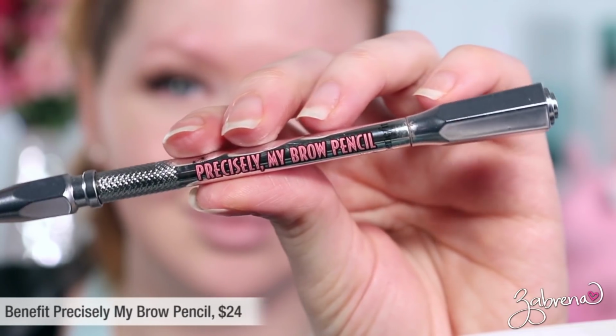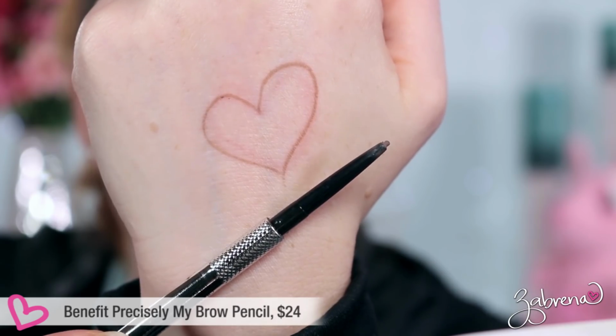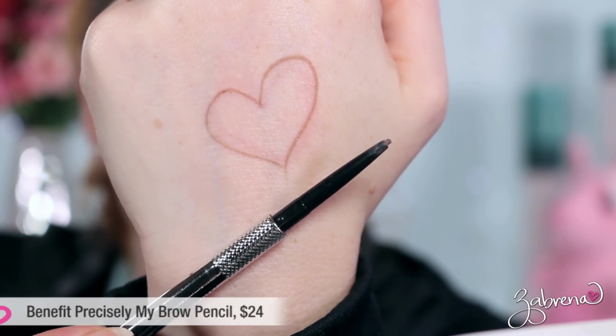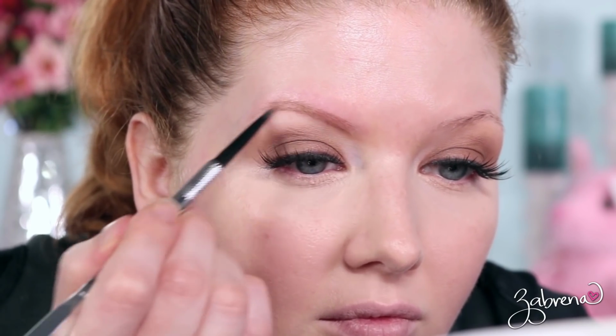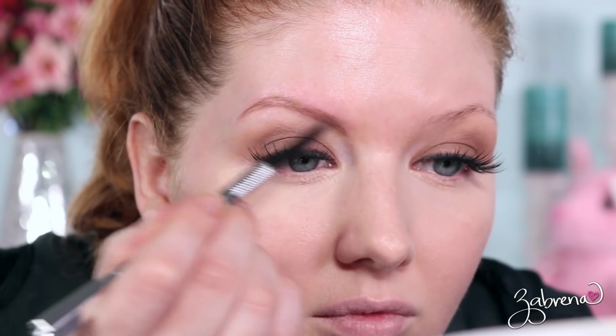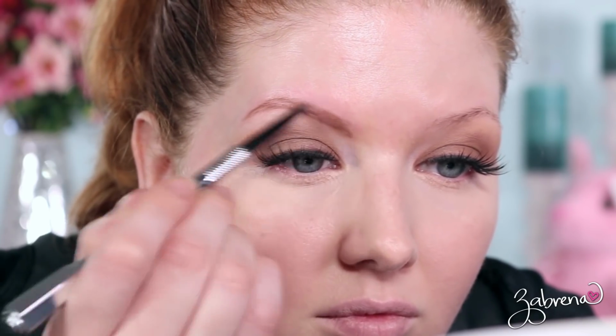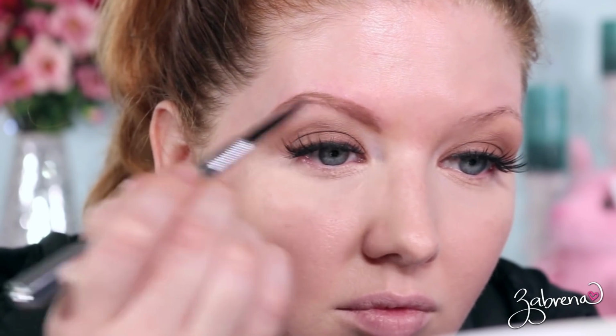Another favorite of mine comes from Benefit, and that is their Precisely My Brow Pencil. The shade that I'm showing you here is number 3. Extremely easy application with this one. Again, very little pressure required to get it into the brows, and you don't need much product when you are using it. So even though the price is up there with this one, you don't go through it as quickly as you might think. And that's where I think the price is worth it with the beautiful results that it gives you.